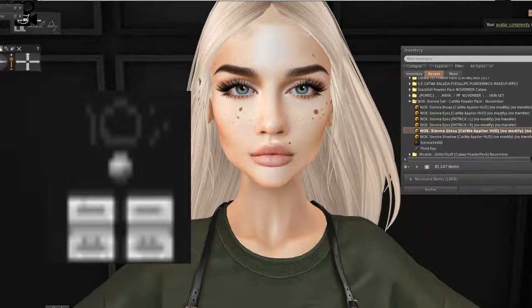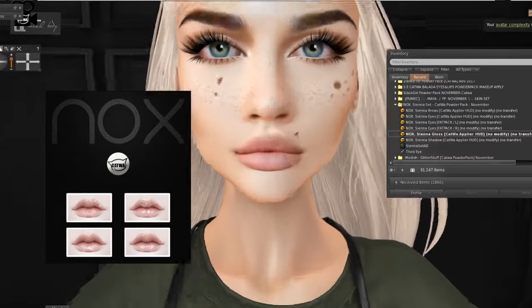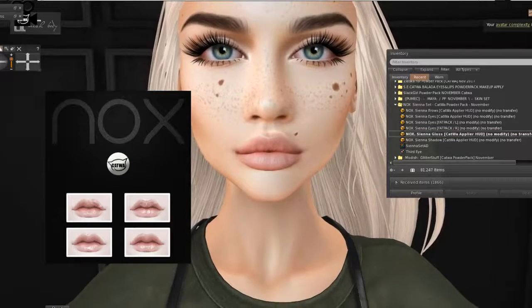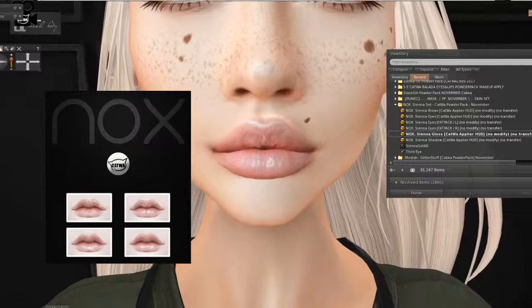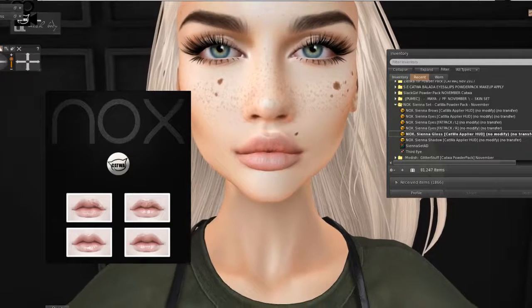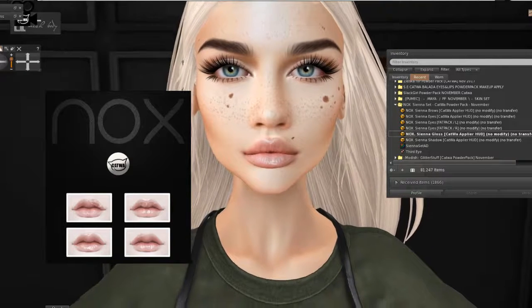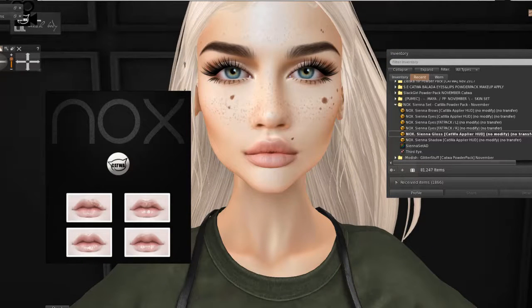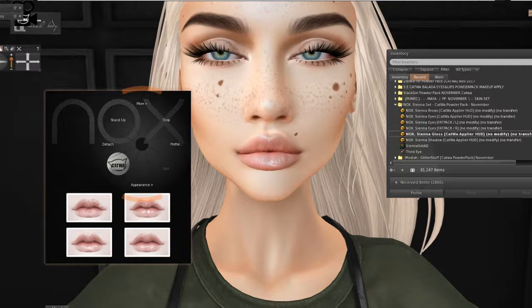Then they give us a gloss. Oh, see, that is what I mean with having a glossy top coat layer. I don't know what the first one is. The reflection is kind of odd, but that one is pretty. This is like a more lower lip gloss. The third one. Oh, I like that. I like that one. And this is the fourth one we get. This is pretty as well. I like them both. They're pretty.